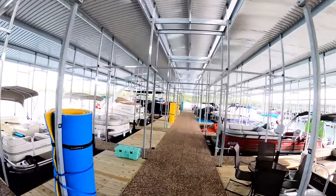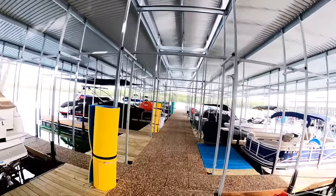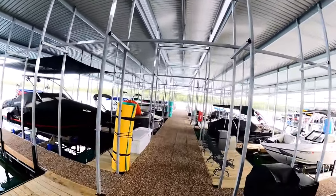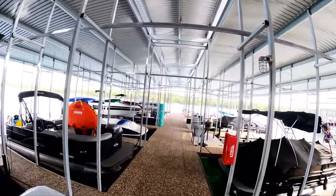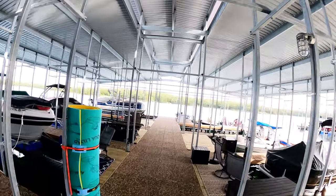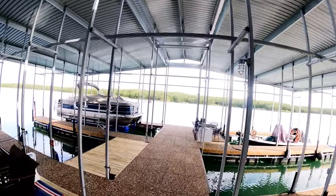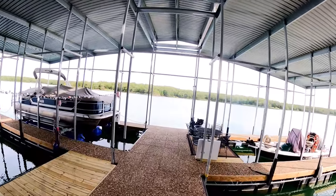I guess if I were a boater, I'd have to have a big old pontoon boat. I'm not much, I don't know, about speed boats, maybe something halfway in between going fast and being comfortable.